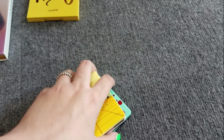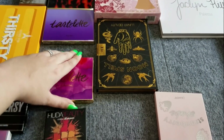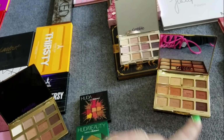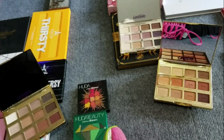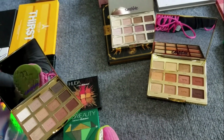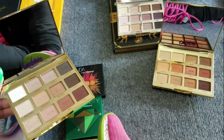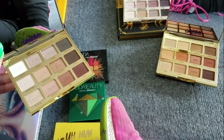Let's bring in some, just sort of moving around as I do here. Let's look at some more OGs. So, Tartelette palettes. I reviewed this one. These 2 I bought. This is the Tartelette in Bloom, and that one over there is the original. I bought them because they're OGs and everybody loved them. But I don't reach for these like ever.